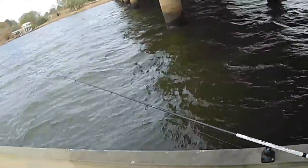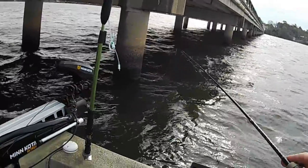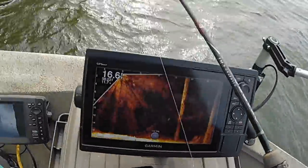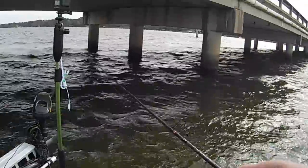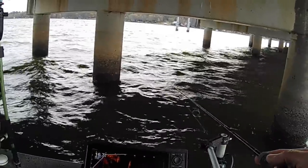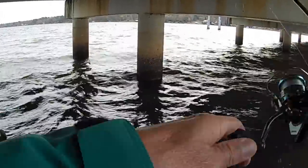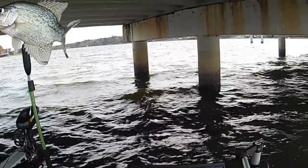I can't cast this jig with that low bridge. I'm gonna try this lighter one. A little smaller rod here, I can cast it better. There's one. He came up out of there, boy, and got it. He ain't very big. Golly. Not very big, but it's a fish on a cold, windy day, and that's all right with me.